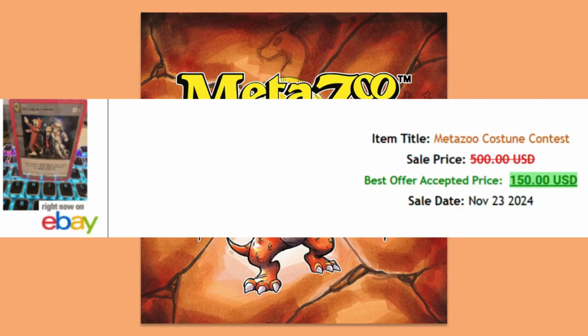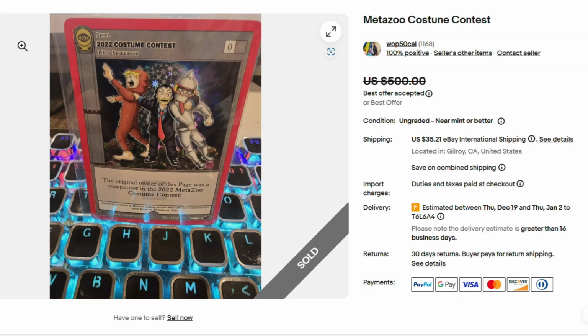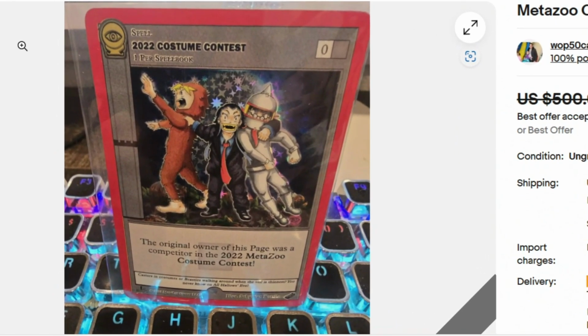And here's a card I have never actually seen sold on eBay, as far as I know. $150 best offer accepted. I think an absolute ridiculous steal of a deal. I mean, anyone that collects really hard to find MetaZoo cards, that is nothing. 150 bucks? Let's check it out. For the MetaZoo costume contest. Boom, look at this card. So we're gonna end the video on this card.